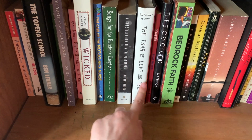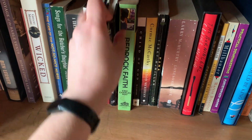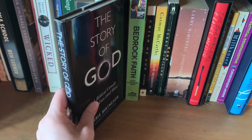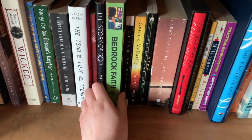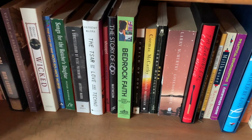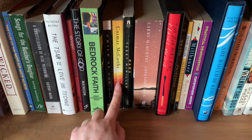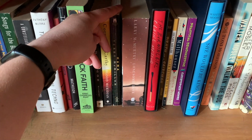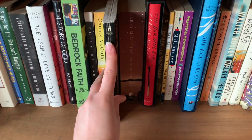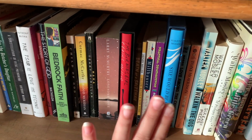And I've got some Anthony Marr books, never read him, some other stuff. I don't know what this is. I think I got this for free somewhere. Then, Bedrock Faith, which I bought for, I think Dee Dee had it, yeah. So I should read that also. Some Cormac McCarthy, Mama by Terry McMillan, which my friend Caitlin got me for my birthday or Christmas a while ago. Lonesome Dove. It's probably going to sit there for a while.